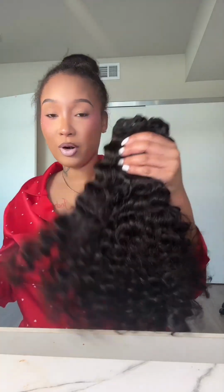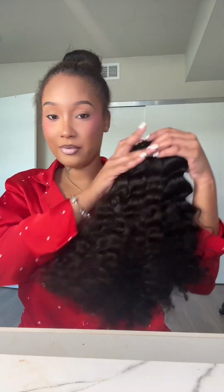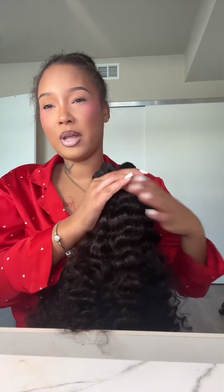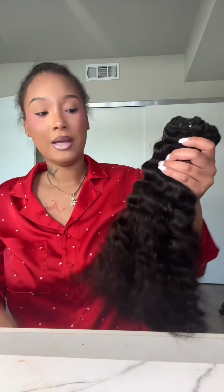I love her hair company, especially for curly hair, because what, it's tea. They sent me 4 bundles of their raw deep wave. So pretty. This one is fuller than the last hair that I had from them. That one was just their deep wave, and this is their raw.